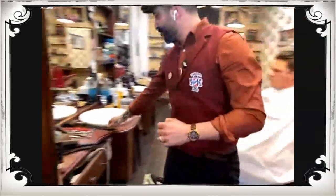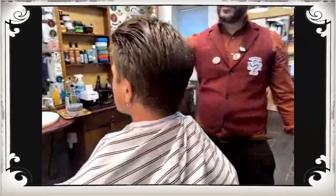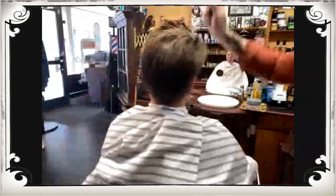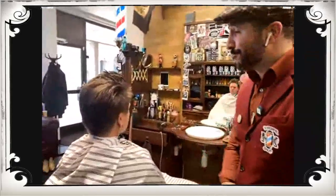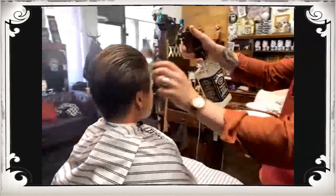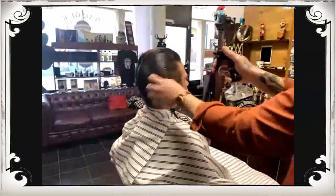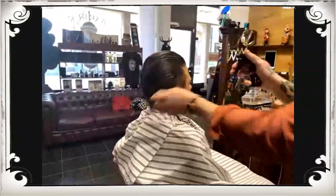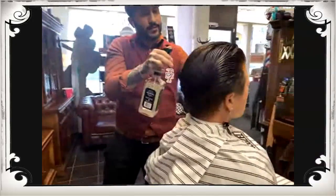I will start with my model here. Today I'm going to go with a pompadour, short trim pompadour. And I'm going to leave all the hair on the front, because my model's hair is still short. So I'm starting with wetting the hair, until I see the natural fall of the hair.